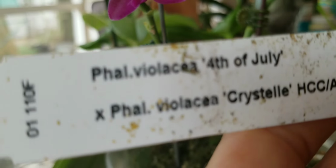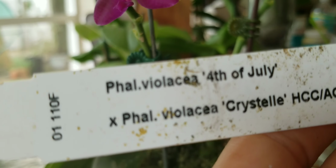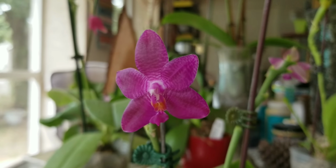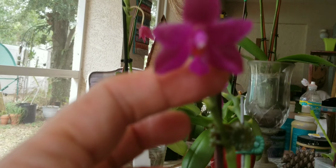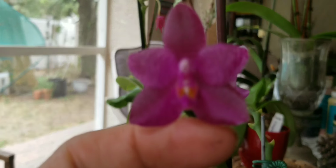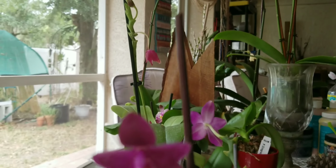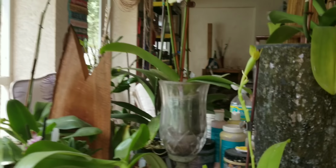And it's a very good name. 4th of July and Crystal Cross Phalaenopsis. But look how different. Two flowers, the same plant. But look how much darker and stripier this one is. Just like two siblings.